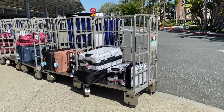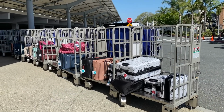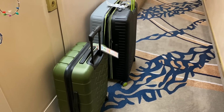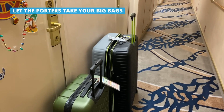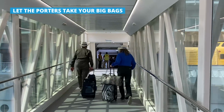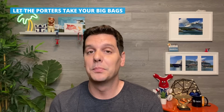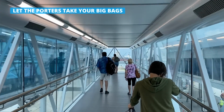Similar to an airport, you can check your bags at the cruise terminal when you arrive. The porters will take them and the bags will then be delivered to your cabin later that evening. Anything you need for the first day, however, as well as valuables and things like prescriptions, should be in a carry-on bag that you bring with you. But it's a smart idea to leave any big bag with the porters. This allows you to board with much less to carry to your room, which might be several decks from where you actually get on the ship.